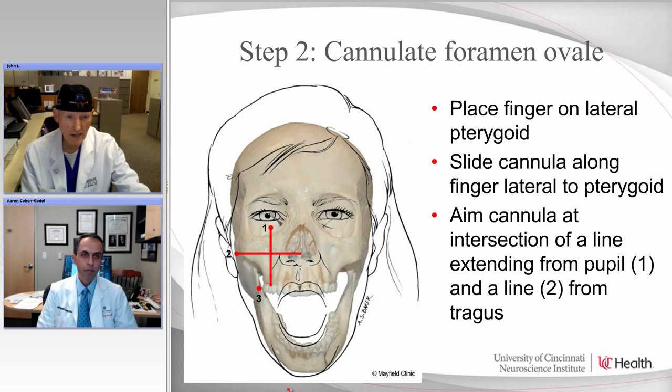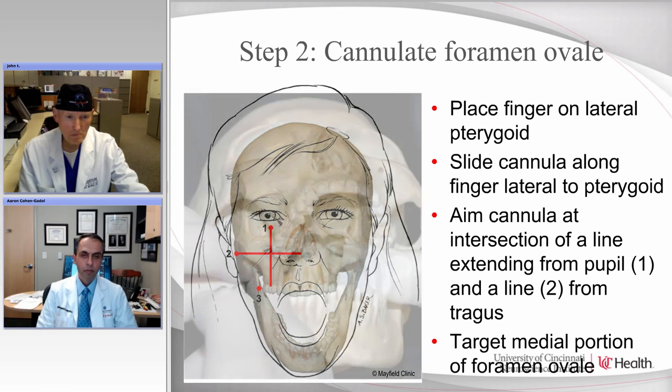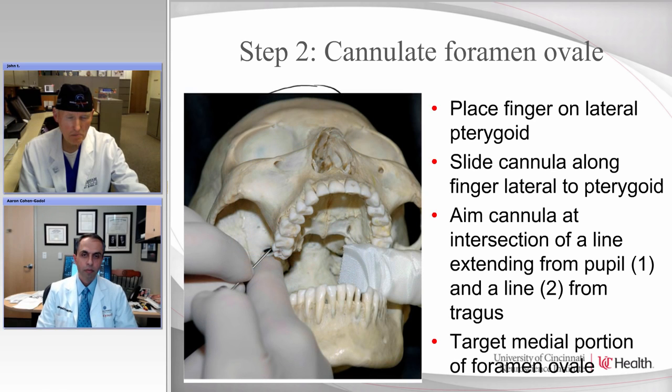You angle that cannula toward the intersection of those 2 lines, one going from the tip of the nose toward the external canal, and the other angle toward the medial aspect of the pupil. We'll keep coming back to this point. This shows it on a dry skull, how you guide your needle there with your fingertip.